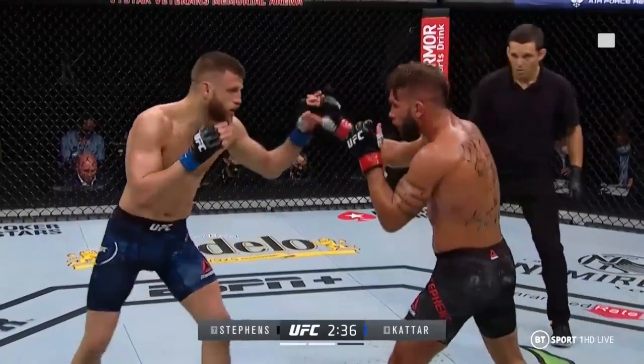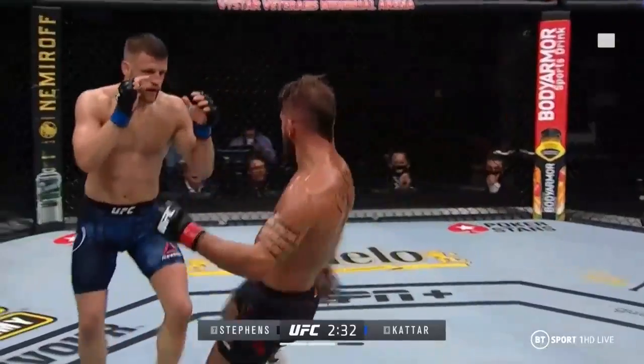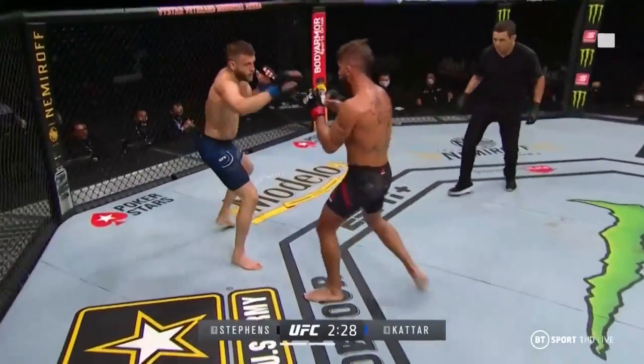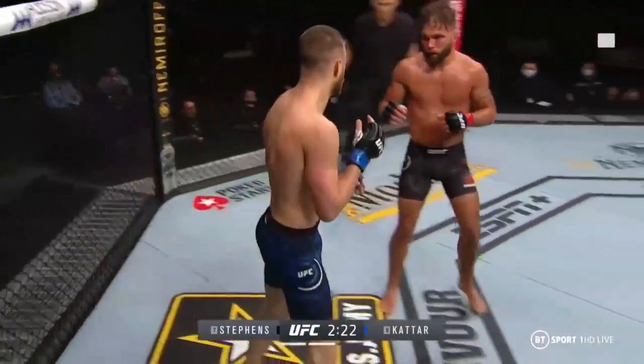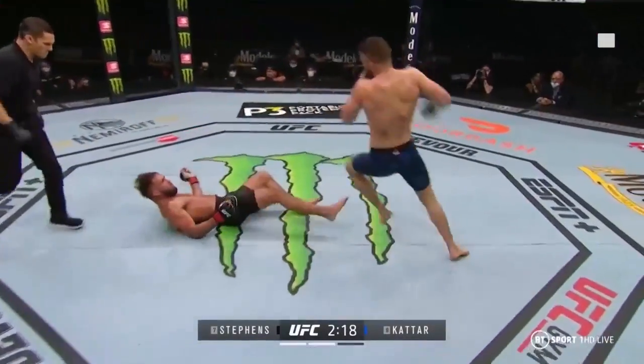Kattar touches the body, coming up on the midpoint of round 2. Calvin's sitting down on his punches now. There's another good low kick from Kattar. Keep walking. Keep walking. When Jeremy steps southpaw, that's when that big left kick.